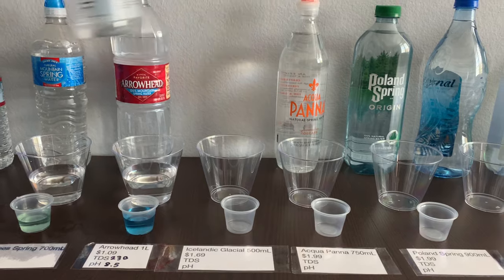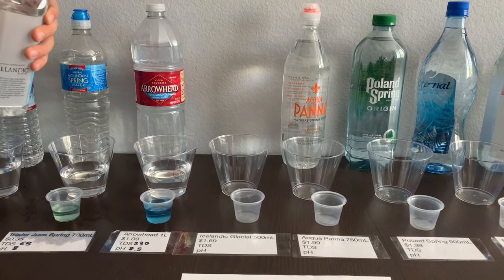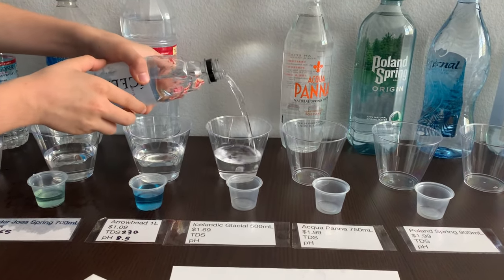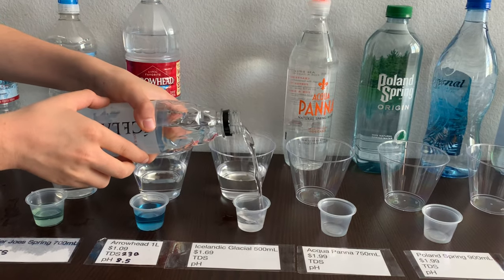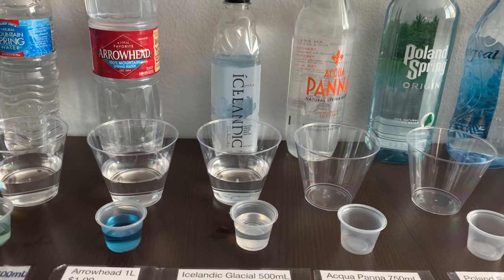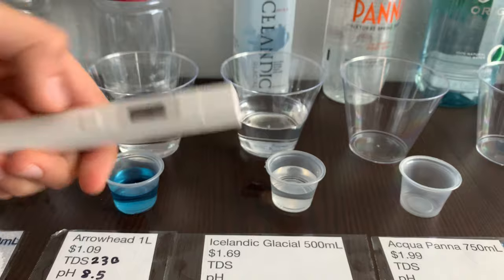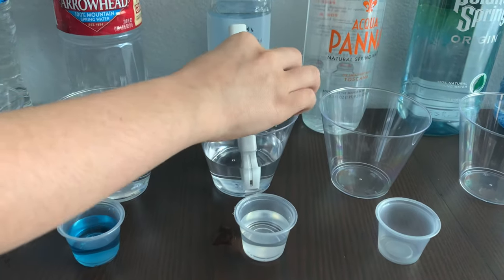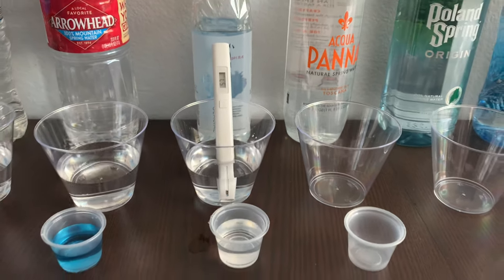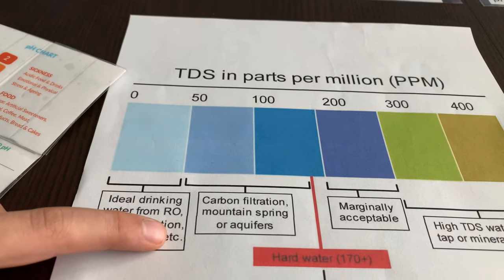Let's pour some water in. First, let's test the TDS level. Turn on the TDS tester, make sure it says 0, and put it in. 57. That is carbon filtered mountain spring or aquifers.